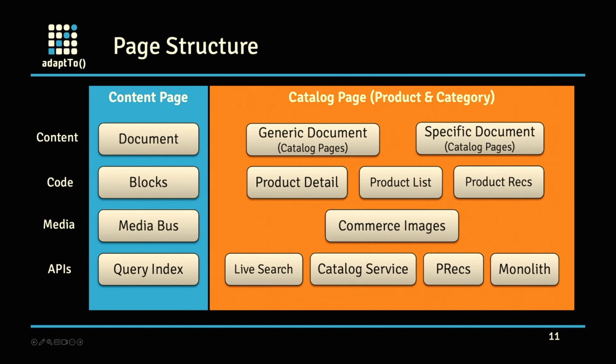Also, the catalog data that you're actually rendering is not stored in documents, but it's again delivered from the commerce APIs I just mentioned before. The same applies to product images as well. You saw in the previous talks how you can just drag and drop images into documents, but here for product or commerce data, the images are usually coming either directly from your commerce system or some kind of external asset management system.